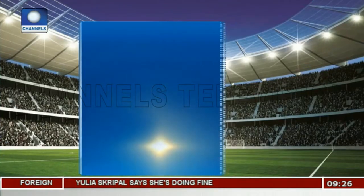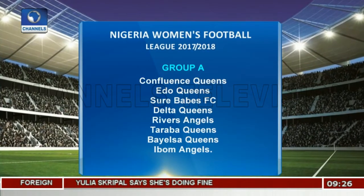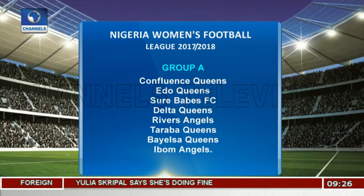Football fans, female football fans across the country, they have something to look forward to. Definitely a whole lot. If you look at the groups and look at what happened at the Champions Shield, you understand who we're going to be facing from tomorrow in Lafayette, where the opening game will be. Now, this is how the groups look this season.